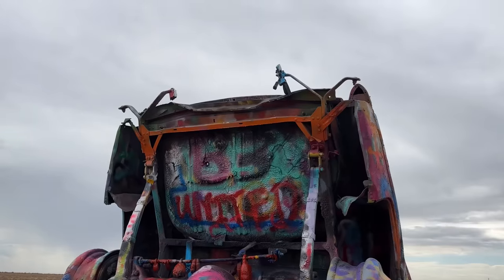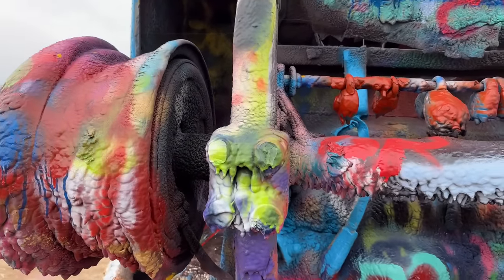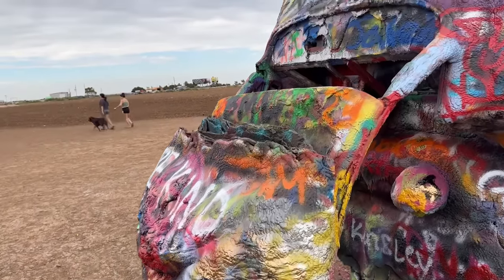Gas tank's gone. Bumper's gone. Look how much paint is on those bolts. They're supposed to be 4 bolts and 4 nuts. Look, this whole bundle of paint is about to come off. You can see it starting to slide down the roof.